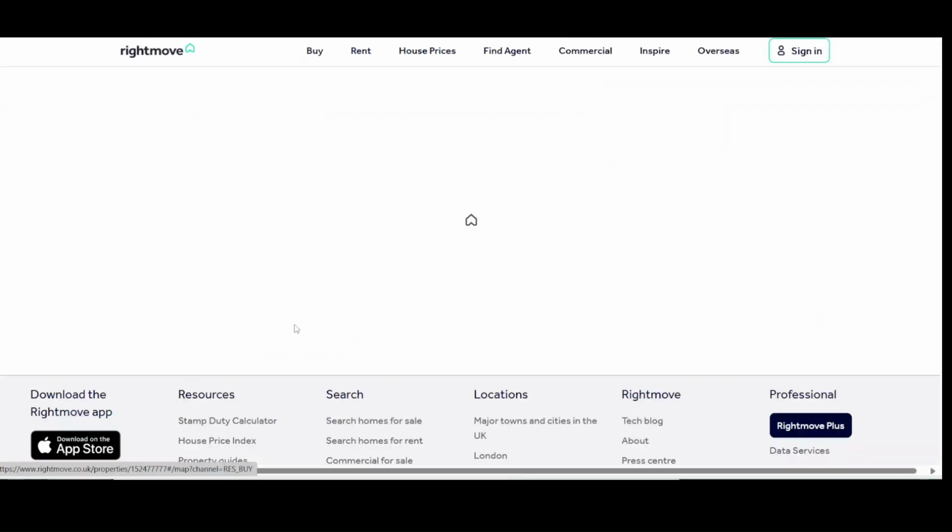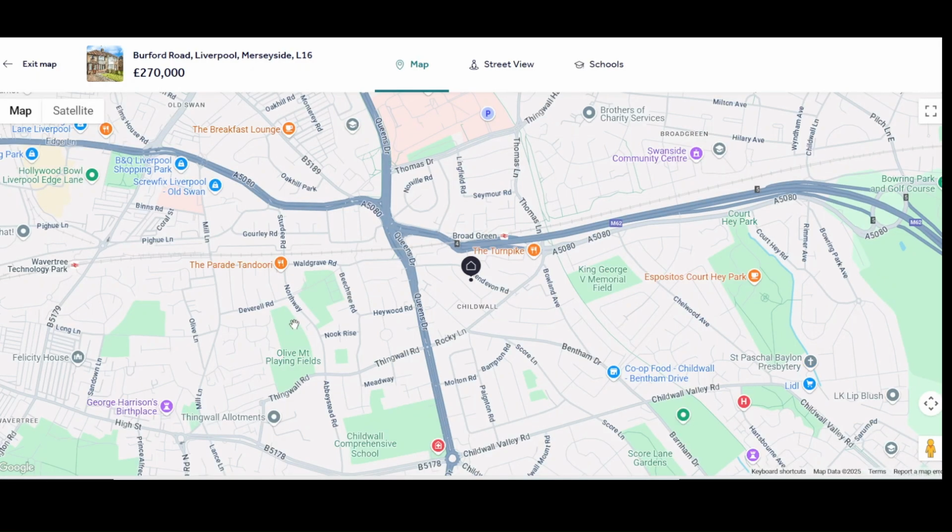And open the map here to have a look. So there was a Broad Green Station really close there. The Turnpike, looks like a restaurant there nearby. You've got the Parade Tandoori restaurant there. And that train line running fairly close by Broad Green there, and Wavertree Technology Park up there. And King George V Memorial Field nearby there. Looks like a school up there, another school there. So yeah, quite a few schools nearby, and you've got a Co-op Food, Childwall Bentham Drive there, so supermarket nearby there.